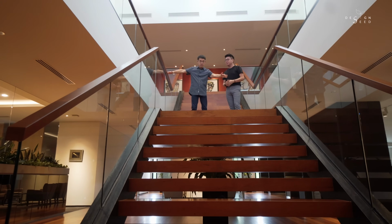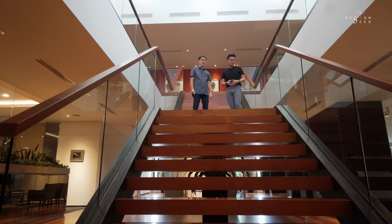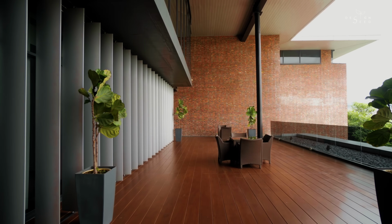Absolutely, and it spills over to parts of the first floor with pots of greeneries here and there. Exactly. Very nice. It is indeed a masterpiece built as an iconic complement to the landscape.